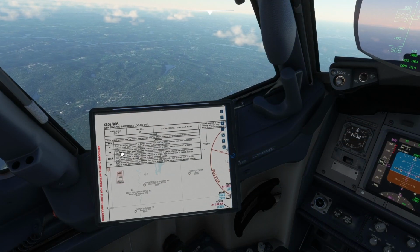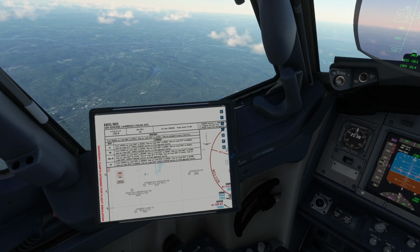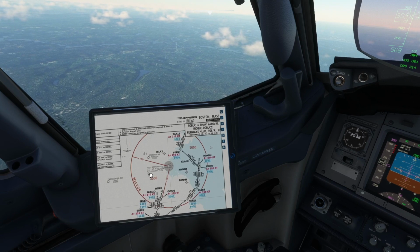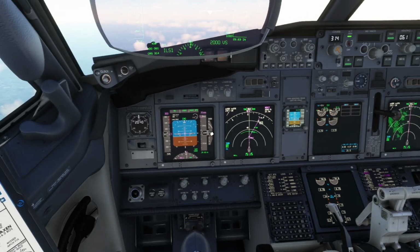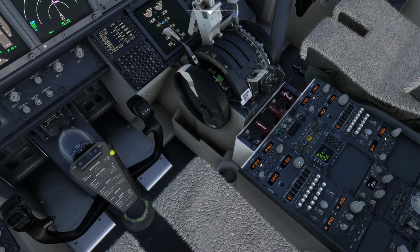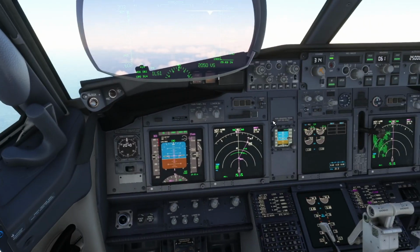After checking the weather at Boston, we can check the arrival and ensure crossing restrictions on the arrival are in the FMC. As covered in several videos, the briefing strip is used to set up for the approach. Today we are expecting the ILS approach to 4 right. The approach setup is normally done by the pilot monitoring.